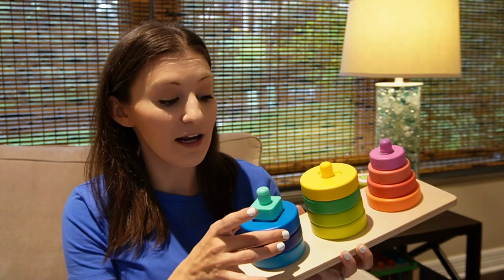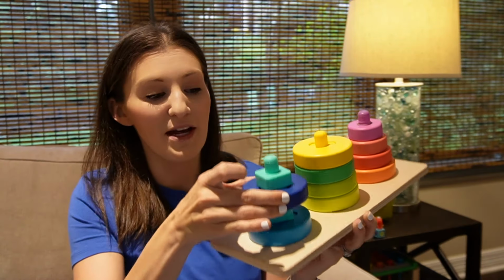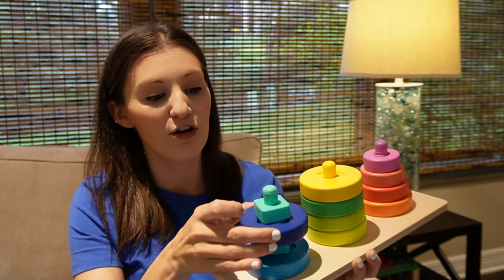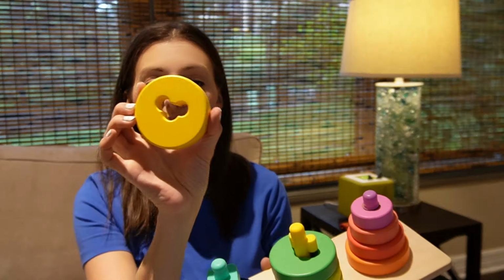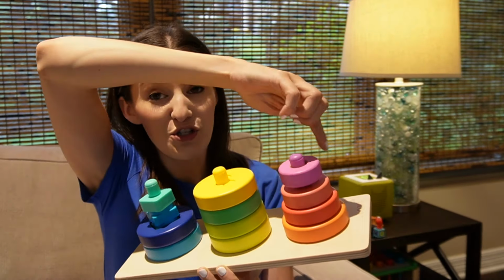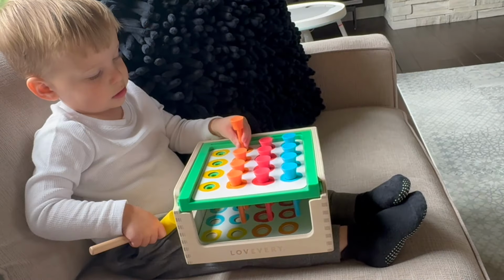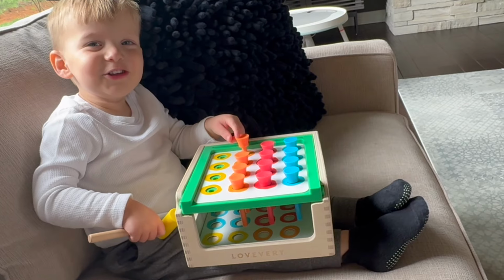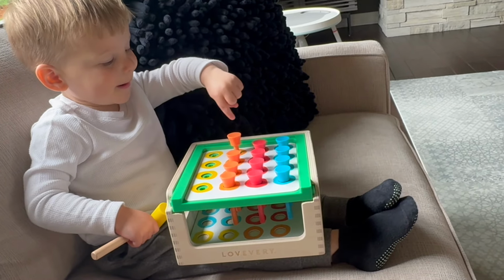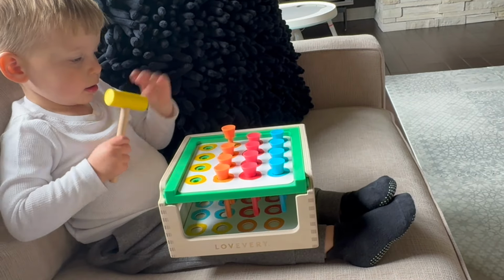These puzzles are getting more and more complicated. Like these ones you have to twist and turn. You can't just pull them off. You have to think it through and twist. These ones have little shapes that you have to perfectly line up. This one you have to twist it off, so we're learning about screwing things tighter and looser. Just teaching really great life skills, a lot of coordination, fine motor skills. So we are huge Lovevery fans.